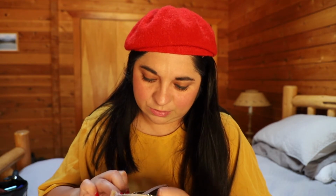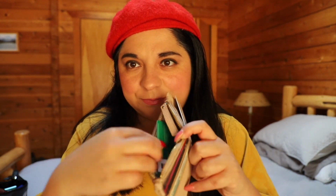Oh, is this it? Yeah. Paper license, because I'm waiting for my license to come in the mail. So that's in there. And a Starbucks gift card that has a few bucks on it, I remember, and just a lot of cash. I usually, honestly, so here's, there's like cash.